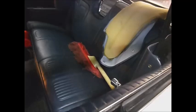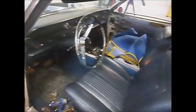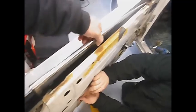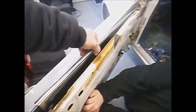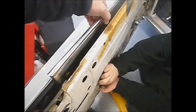Meanwhile, folks, look at that beautiful job on the rear seat of the car. It's all been reupholstered. Fronts were redone about 3 years ago. And in a few months we'll be driving these cars again. We just got to get through this minus 8,000 degree Fahrenheit weather, it seems, right now.